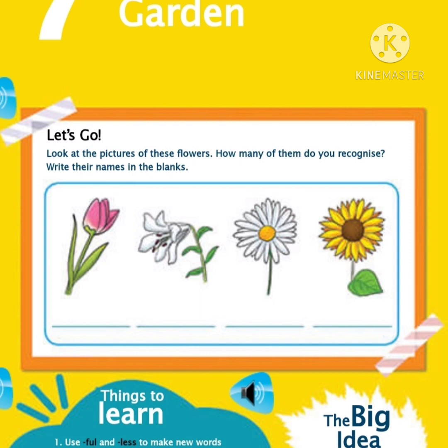I repeat the question. Look at the pictures of these flowers. How many of them do you recognize? Write their names in the blanks. See the first picture, children. Can you identify the first picture, children? Can anyone say the answer? Yes, you are right. It's tulip. So write the spelling of tulip in the first blank, children.